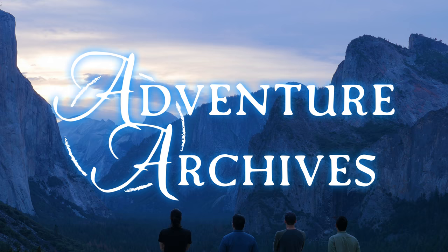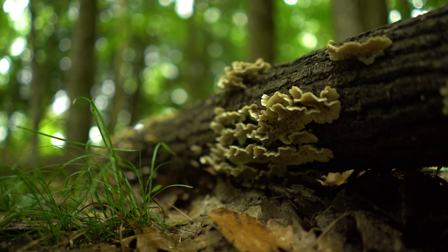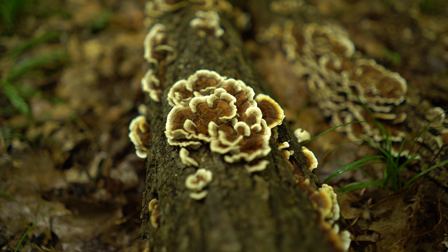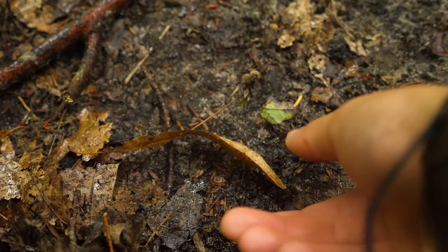In the midst of a thunderstorm, we continued hiking. The weather had us a bit nervous, but there was nothing we could do about that right now. We passed by some turkey tail fungi, stopped for lunch, and I spotted some signs of a certain tree.